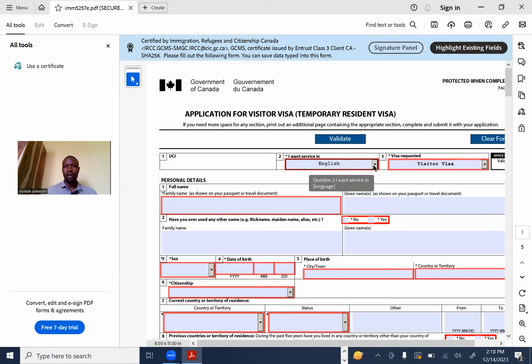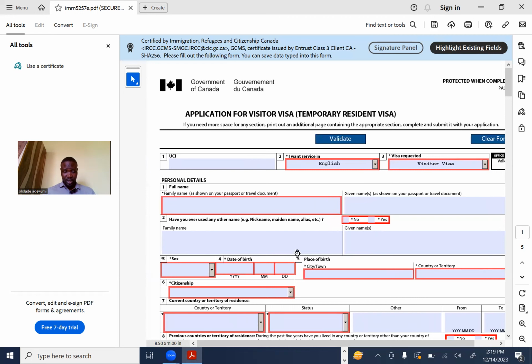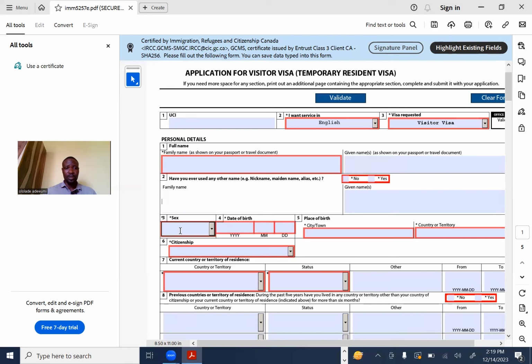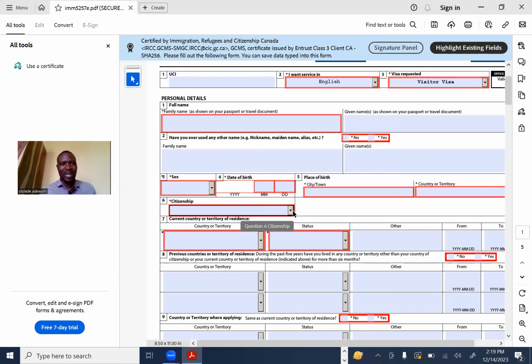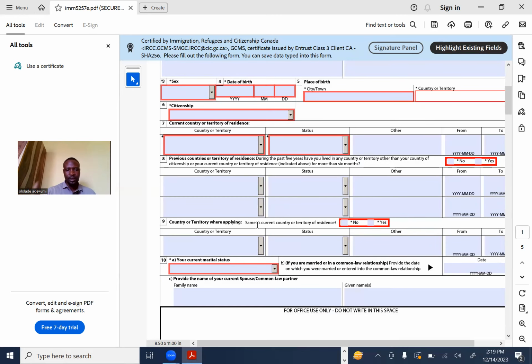Select the language that you understand. I pick English. Visa requested. Just come down here, then you select visitor visa. They are just asking you basic information here: full name, enter your name, enter your family name, sex, male or female, date of birth. Just normal way of filling form. Place of birth, country. Okay, so just fill the form.